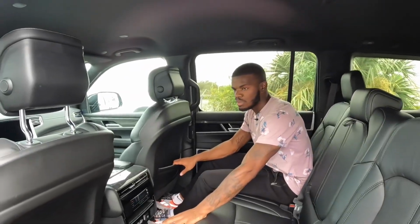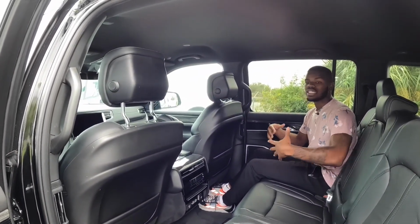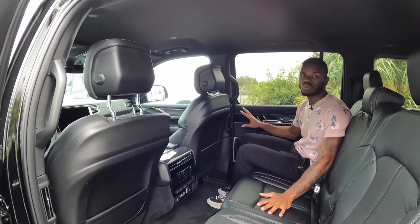And my model is missing that panoramic sunroof. If you guys go for that panoramic sunroof option, the third row passengers will also get a sunroof as well. And there's also 2 mount pockets back here. And my model is missing that rear seat entertainment, but the Wagoneer does feel very spacious back here as well. I love the stitching on the door panel and whatnot.